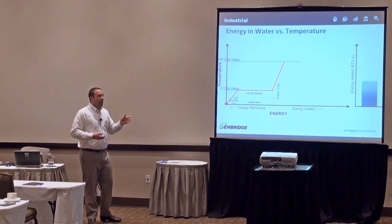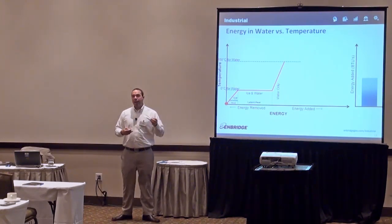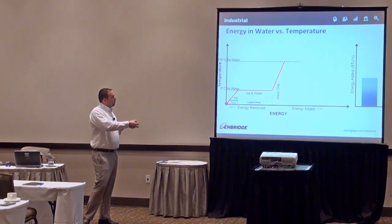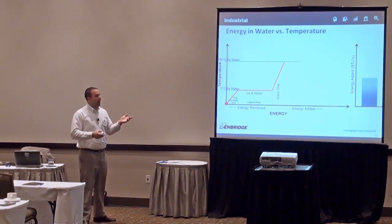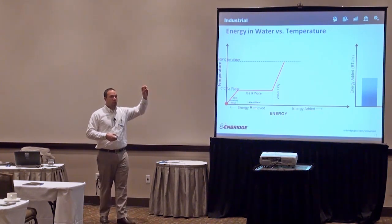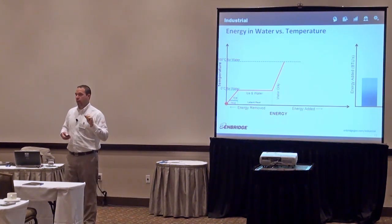If we have that ice and water mixture, we keep adding energy until we have all water. Then, and this is where we get into the boiler system, if we keep adding energy at the water-only state, again, the water will continue to increase in temperature until we hit the boiling point. So this is all for water at atmospheric pressure. So we'll add energy on our x-axis. We'll see that resultant temperature in the water until we hit the boiling point.